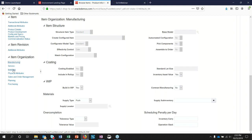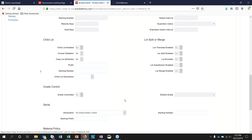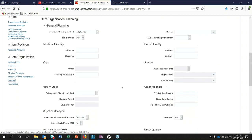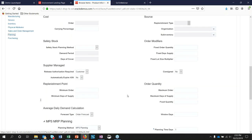So after manufacturing, we'll go into inventory. Inventory will give you a little bit about its material control. Is it stocked? Is it lot enabled? Does it require serialization? We'll go into planning quickly. This tells the system how am I planning it? This happens to be MPS planned with the user defined time fence. How long is it going to take me to make it, etc.